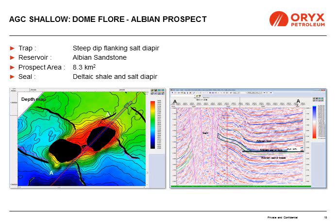You have the salt that acts as a seal on one side, and then above you have these deltaic shales, so they're forming the seal above the sand as you go away from the salt dome. The prospective areas do not include the salt. If you look at the area here and subtract the salt, you end up with about 8.3 square kilometers of area.